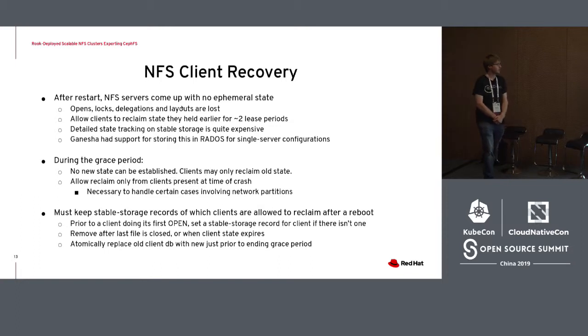So after an NFS server restarts or a server takes over for a failed NFS server, it has no ephemeral state because it doesn't store its state anywhere locally. And so all the clients have to notify the NFS server exactly what state they had. That includes what files they had opened, how they had the files open, any kind of locks they had.